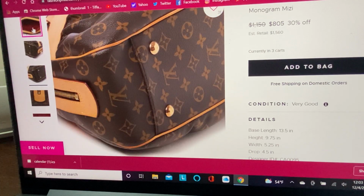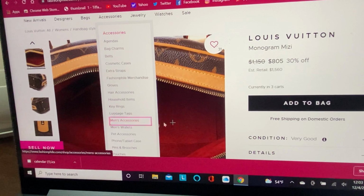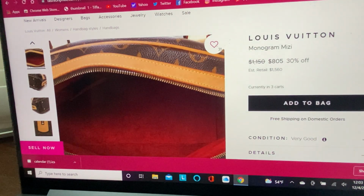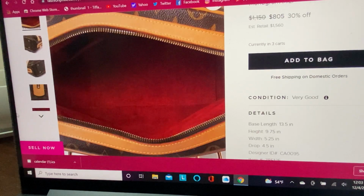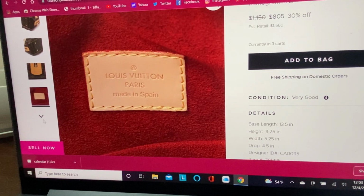This is really pretty, and even though it's a monogram bag, it has a beautiful red interior, the red velvety suede-like interior, and not that ugly brown canvas. So I think it's really pretty. This one I might consider.